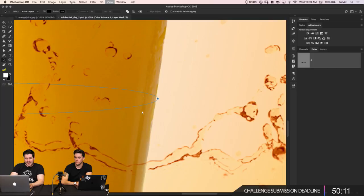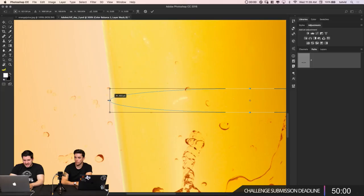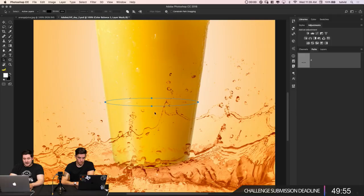We can go edit, we can go free transform path, and you can just say, look, hey, edge of the path, bump in a little bit. Hold down the space bar, move over to the other side. I think we're actually good on the other side. Yep, just bump that in just like that, enter or return, and we have our path just like that. All right, so this is path number 4. We've got to go path 3, 2, and 1.